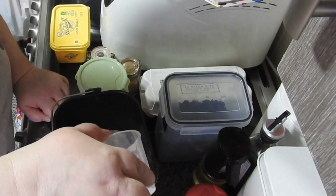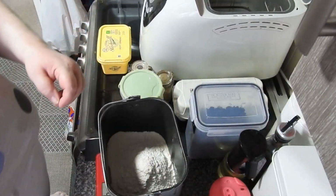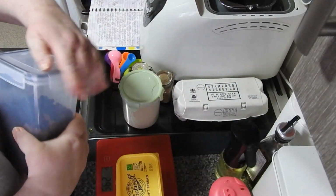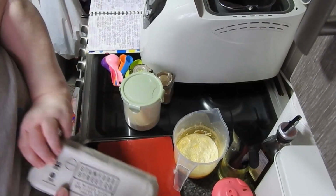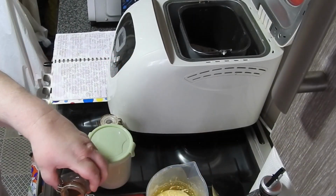So let's get these cinnamon rolls going. So I don't weigh out my raisins. I just throw them in. I do weigh out the other ingredients, but not the raisins. There's the milk and butter in the jug. I've waited for it to come down to temperature.